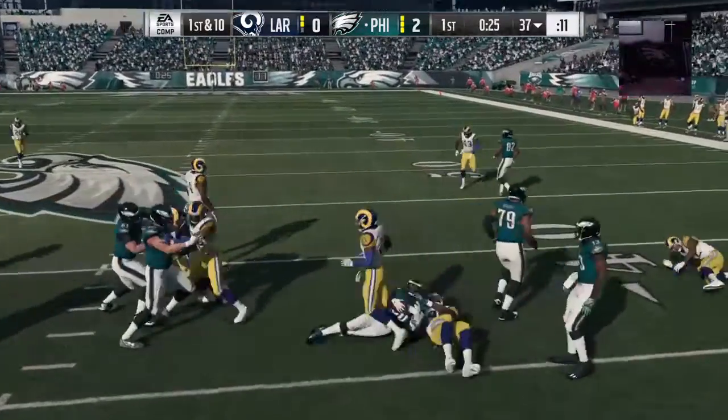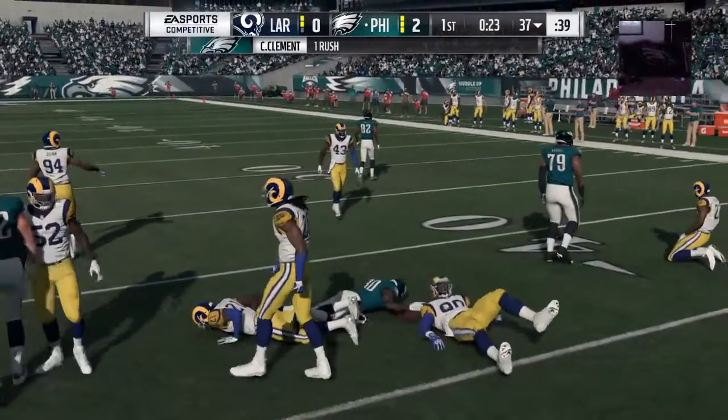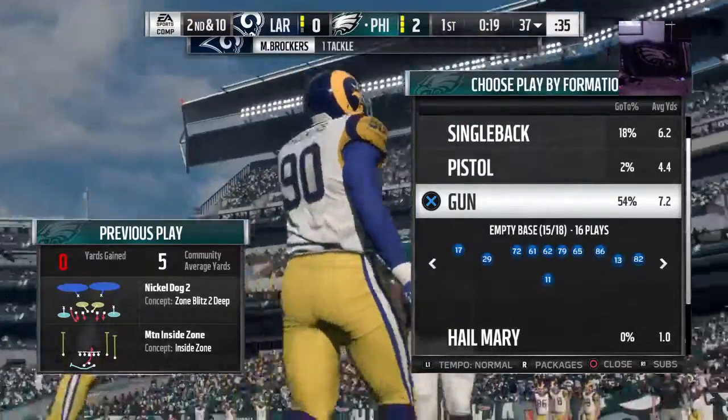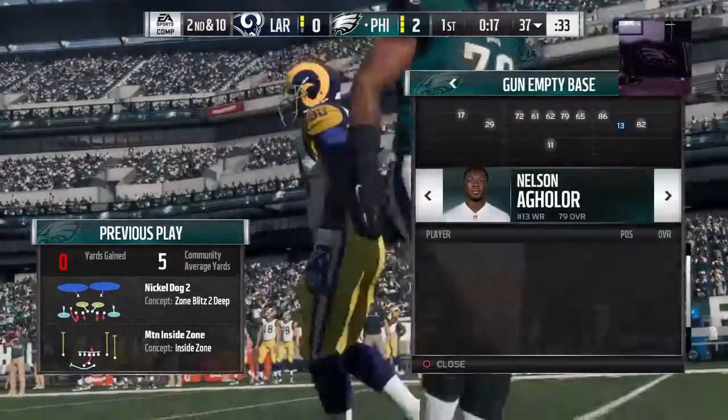They'll run it now out of the gun. And running room scarce here. He's going to be stopped in his tracks at the line of scrimmage. Officially no gain on the play, and it's second down.